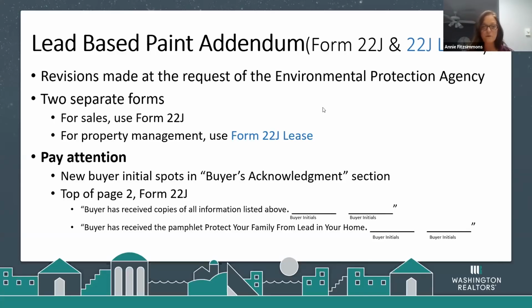It's a little different than the Form 17 because the language is not dictated by statute, but our hands are tied with the creation of the Form 22J issues. They are entirely dictated by federal law. We don't create the standards that are set forth in Form 22J.